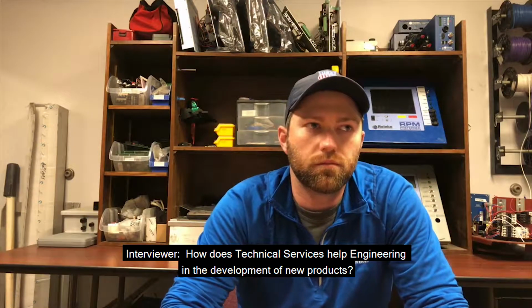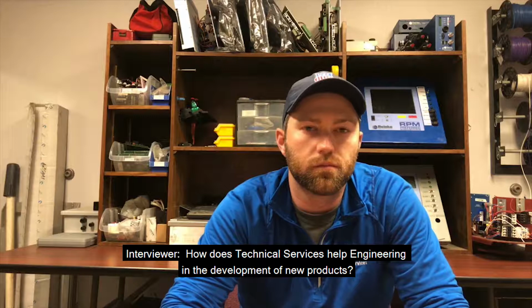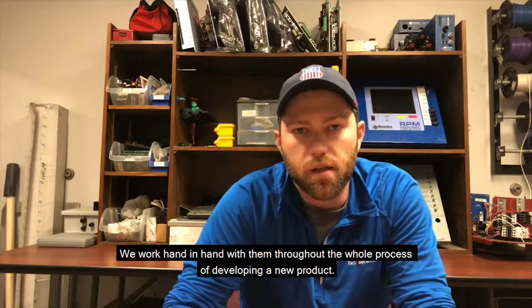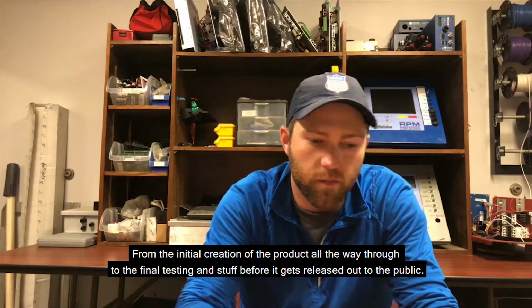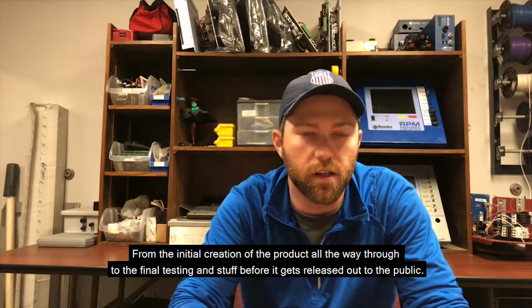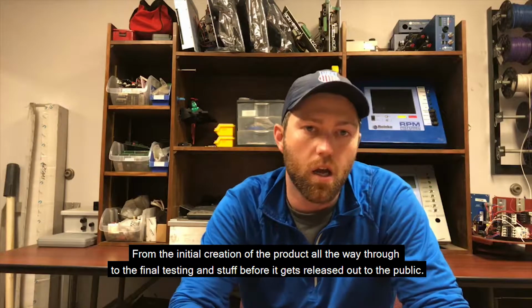So, how does technical services help engineering in the development of new products? We work hand in hand with them throughout the whole process of developing a new product, from the initial creation of the product all the way through to the final testing before it gets released out to the public.